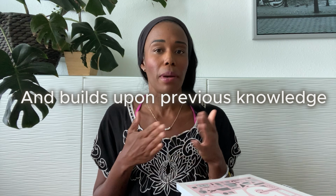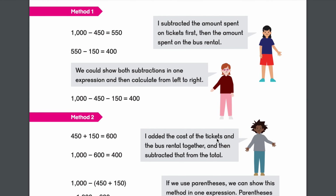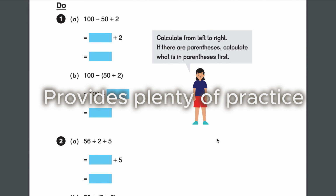It uses a progressive approach, and it builds upon their previous knowledge to really help enhance their critical thinking skills. And the curriculum provides plenty of practice and real life problem solving scenarios. Some of the cons is that I've spoken to some other parents and they don't like the bar model method that they use. Also, the workload might be heavy for students who struggle with math concepts.